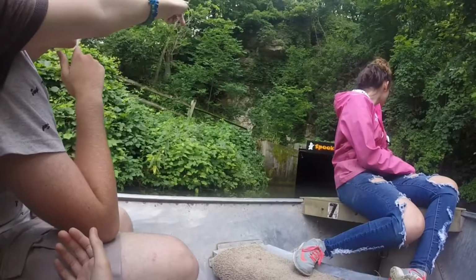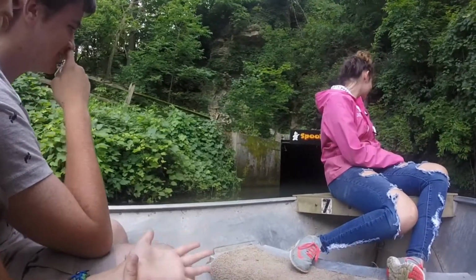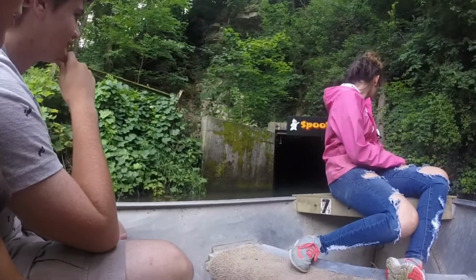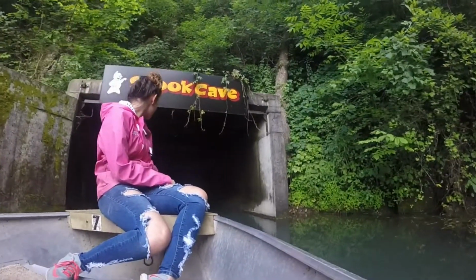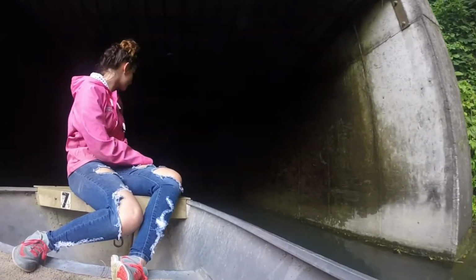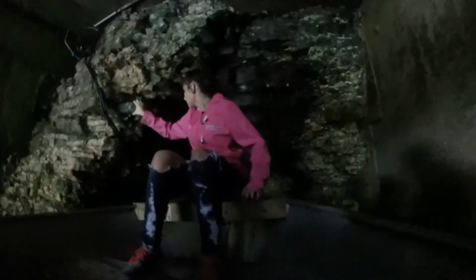I can't wait to look at the cave, not mess. I'm just pointing them out. There's another one. There's one. And there's a lot of nests. Ooh, spooky. Aw, man, I'm gonna hit the drop when it drips. It smells like a cave. Ooh, yes, it is cold. Gosh, it's cold. I should wear a coat.